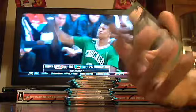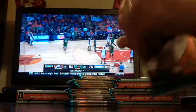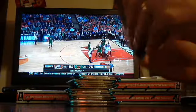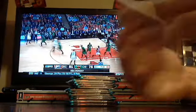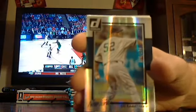Got a Dominator of the Padres, Tony Gwynn, $9.99. Got a Puig dual. Base. Like to see one of those Dominator autograph cards, didn't you? Okay. Got a Yankee out of 175, CC Sabathia. Base.